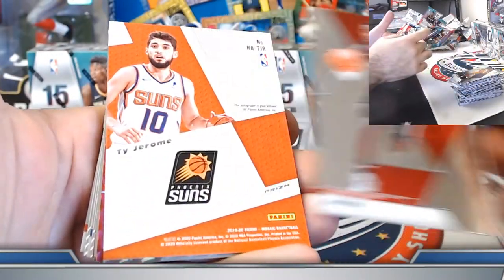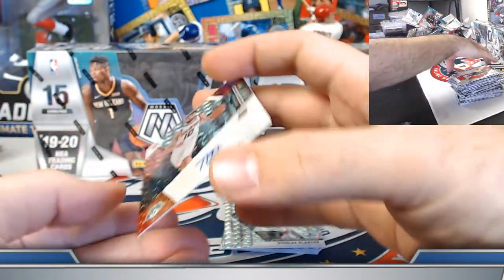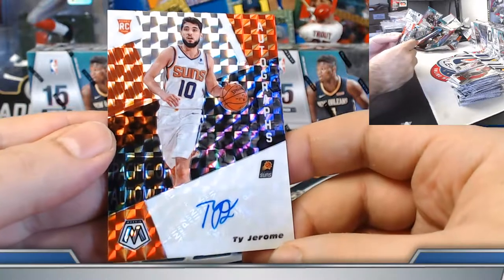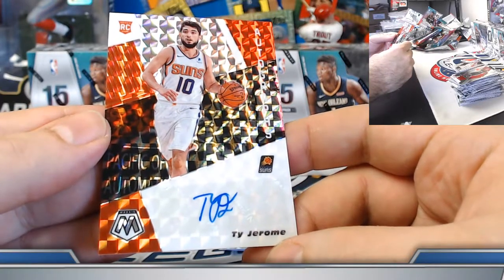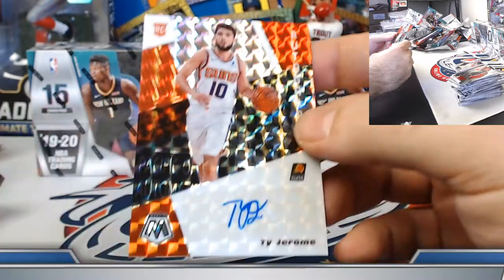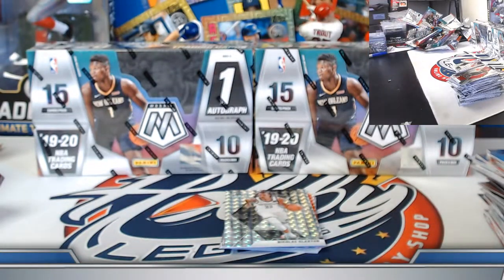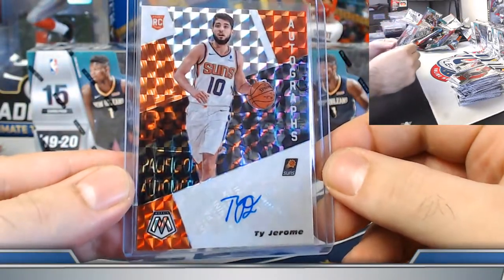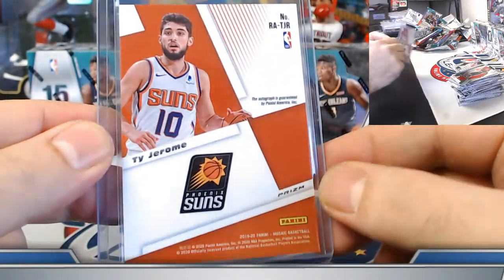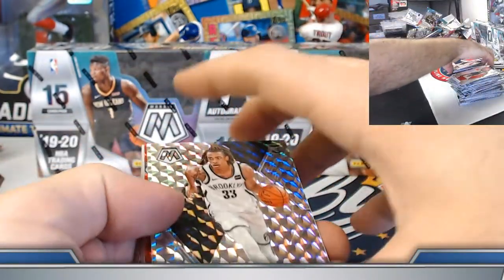Phoenix Suns put on the board. Ty Jerome, rookie auto. Elvis, there we go, sir. Oh, something on the Phoenix Suns for you now. Ty Blue in box 1, Ty Jerome in box 2.